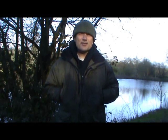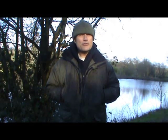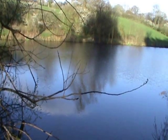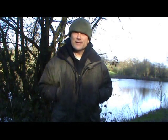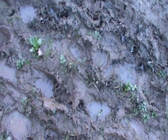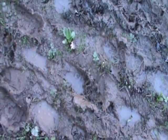It's now actually quite a nice evening. You wouldn't believe the weather, would you really, in the UK? No wonder we talk about it so much. The sun's out. You wouldn't think that a few hours ago we had torrential downpours. The banks are extremely muddy. They bear the evidence of the weather we've had.